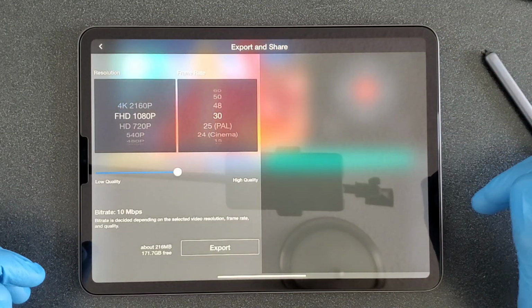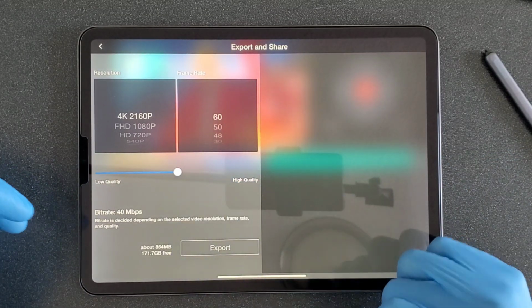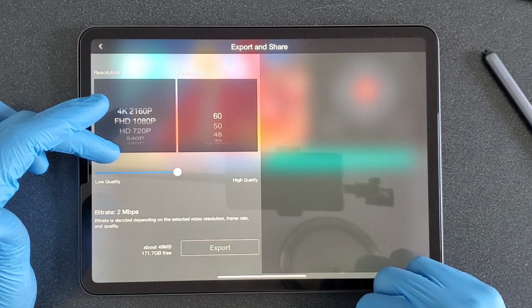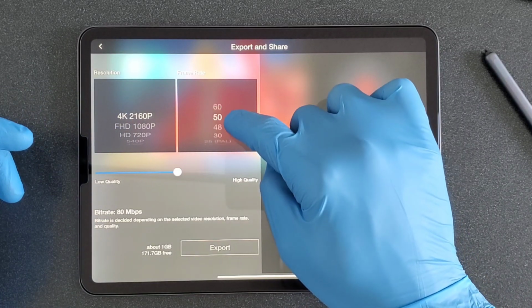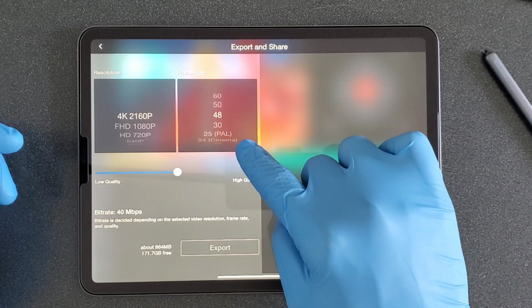Another good thing about the iPad Pro 2020 is that you have the professional video editing app called LumaFusion. That app is excellent for editing videos. It's really awesome and it's better than Kinemaster for making excellent videos.